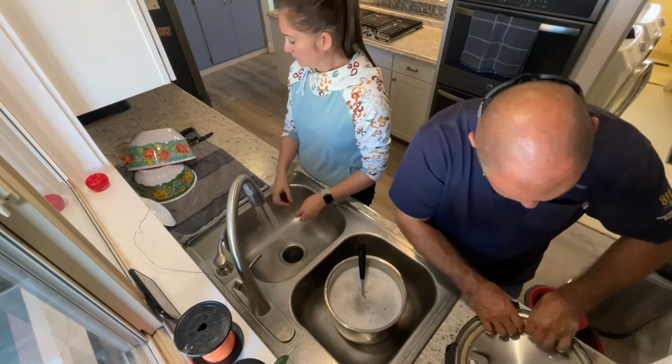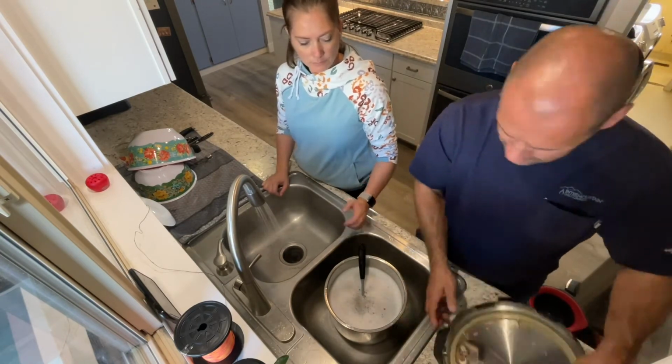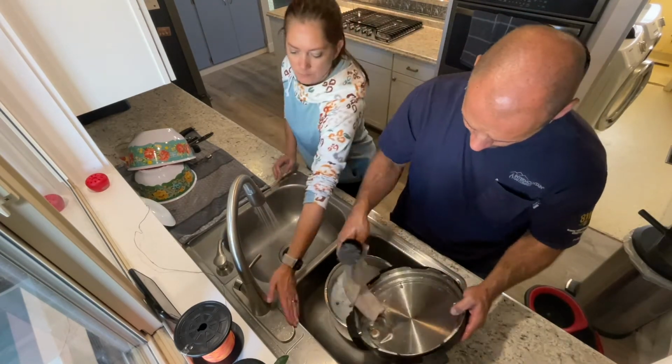This is so cute. He was struggling to get the little still out of the Instapot lid, and so he handed it to me. That's, I don't know, the difference between having fingernails, I guess.